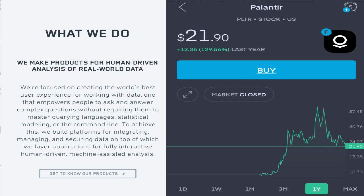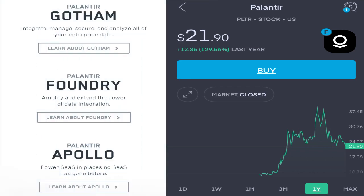That might sound very, very complicated, so just a quick example of what they do. They make sure all the data companies have is in one database, easily accessible, and also good for analysing data. They have three products: Palantir Gotham, Palantir Foundry, and Palantir Apollo. I'm not going to go too much into them. You can look at that yourself. It's easily accessible on the Palantir website.